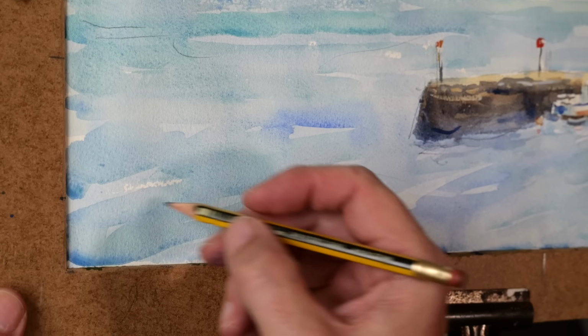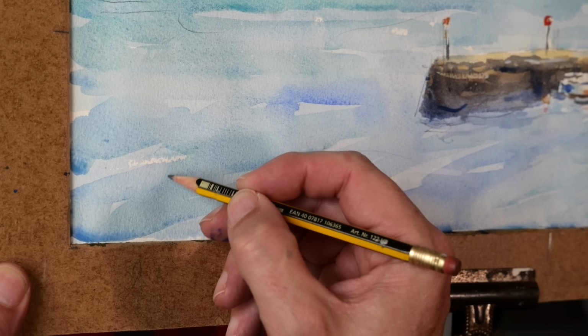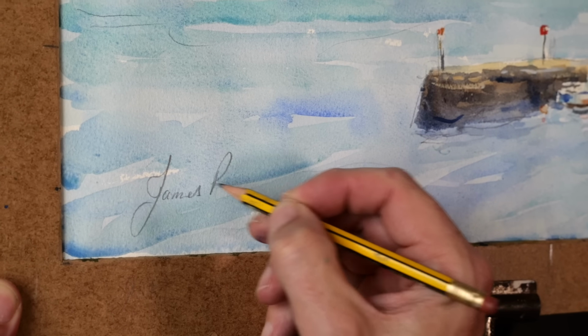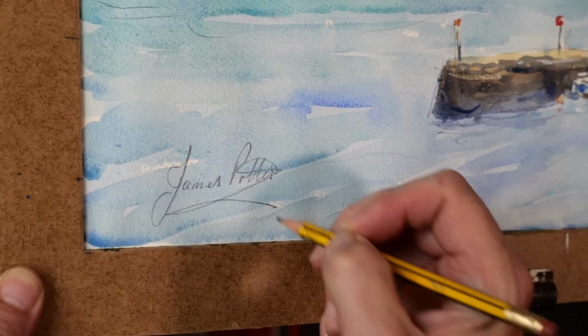So the last thing to do now is to sign it. So, James Potter. There we go.